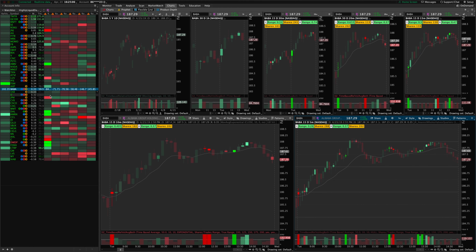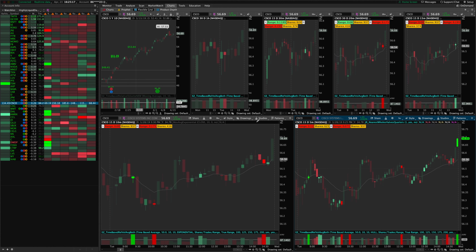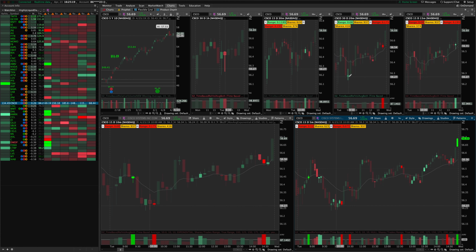D, not much there. So, this one was halted on, not halted, but we arrested the fall here on high churn volume, and eventually it tried to go lower, couldn't do it, put in some high churn and completely reversed there. So that was a nice little volume signal showing the reversal.